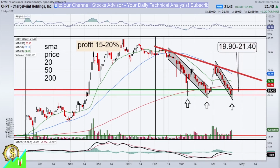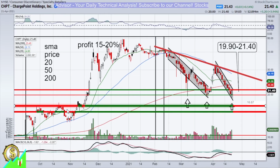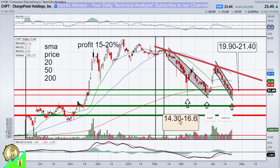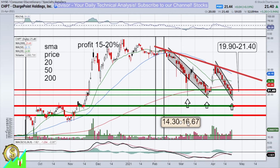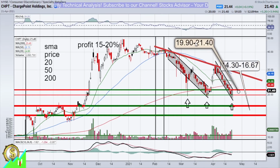But if this is going to happen, there could be the next level activating, and the next level would be just these levels where we were trading before. So this is that one between 1669 on the top and 1430 at the bottom. This would be another technical level, and let's also write it here for ourselves. 1430 to 1669.